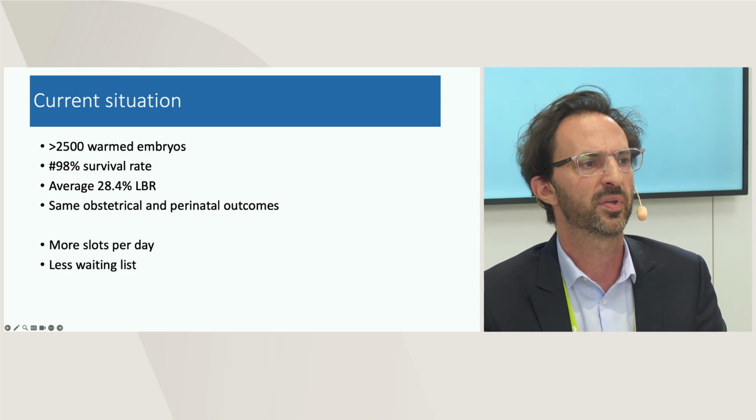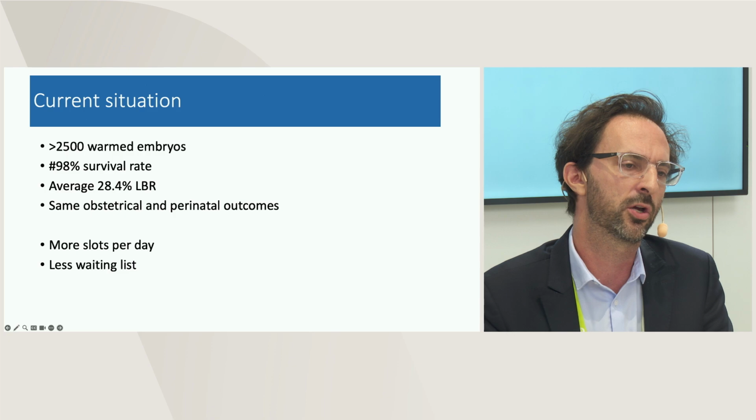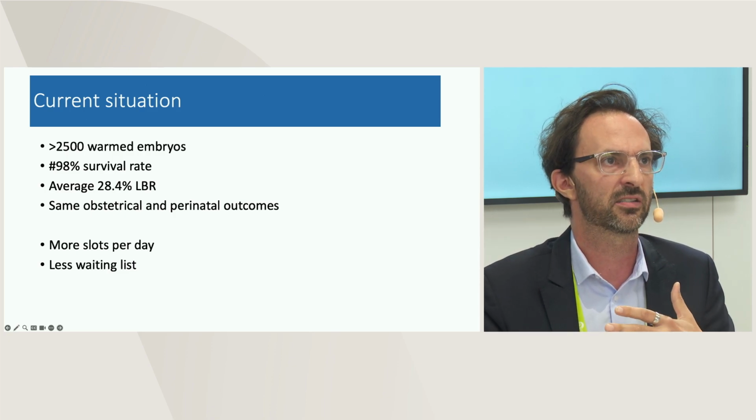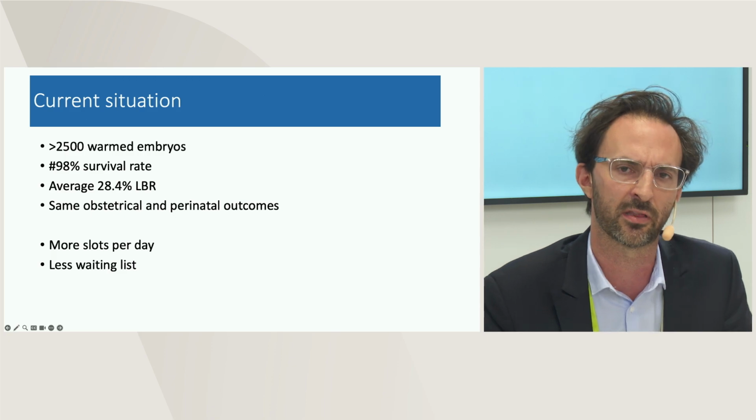And in the end, beside clinical outcome, we could, let's say, reorganize and streamline our organization in the lab, because the very short warming protocol allowed us to implement more warming slots per day. So that means more frozen blastocyst transfers that can be organized every day. And this results, of course, in less waiting list for all the patients of the center. So a few comments before I end up with that.